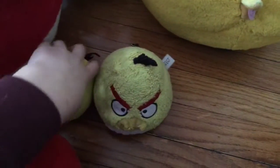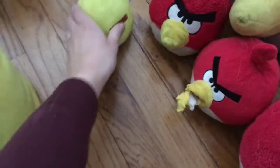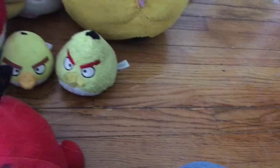So let's come back here, and here we have my Chuck plushes. Here's the Chuck that you see in the videos. I'm trying to get a new one, 2 reasons why, too. Because if you can see, he's smaller than the other plushes. Plus, he's missing his tip, but he's not missing his tail. So I'm trying to get a new Chuck plush.